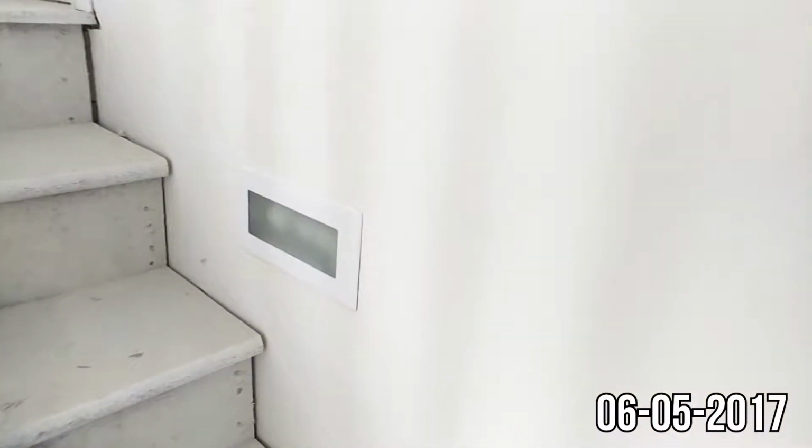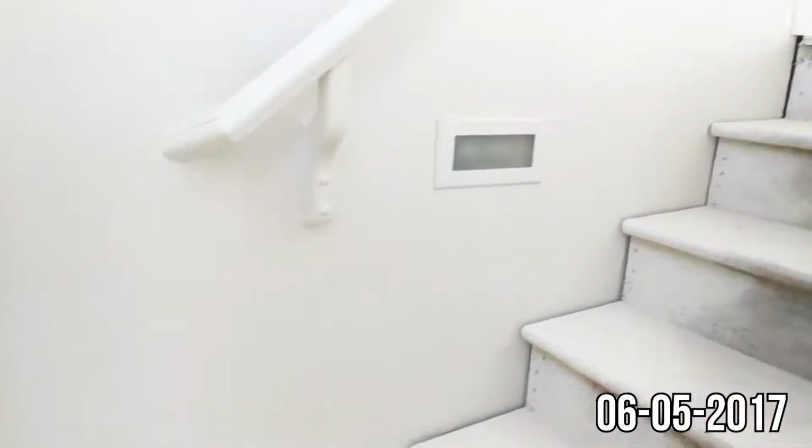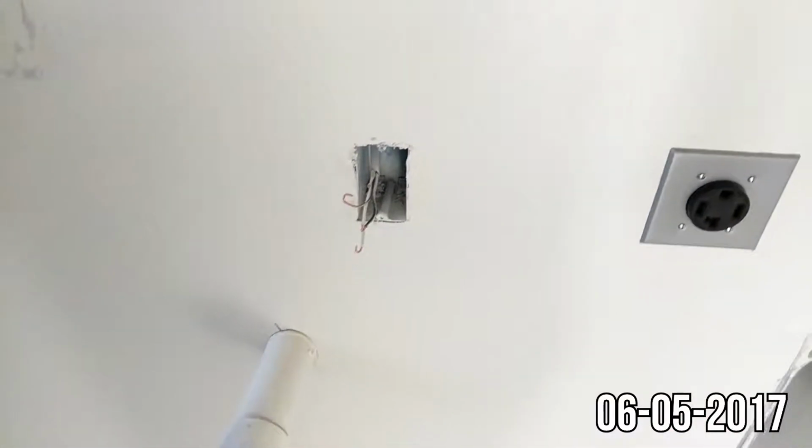Stair lights. They did a lot of finishing stuff today, like all the end stuff. So, more switches, more vents, more lights, more smoke detectors. There isn't one here yet. It looks like they put one. See how they're bent? They had one and then they took it away for some reason.